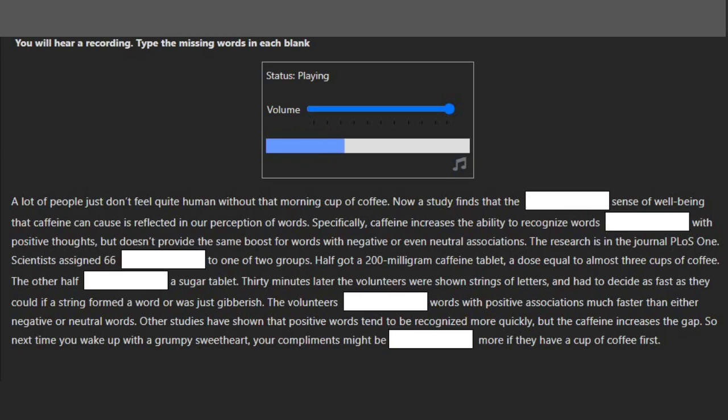Scientists assigned 66 subjects to one of two groups. Half got a 200 milligram caffeine tablet, a dose equal to almost 3 cups of coffee. The other half received a sugar tablet. 30 minutes later, the volunteers were shown strings of letters and had to decide as fast as they could if a string formed a word or was just gibberish.